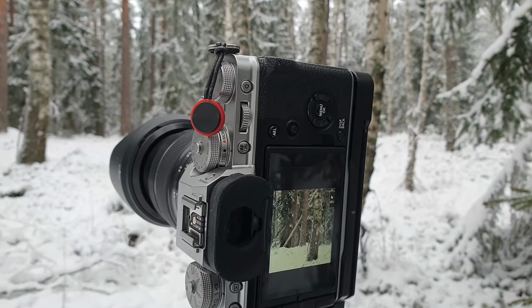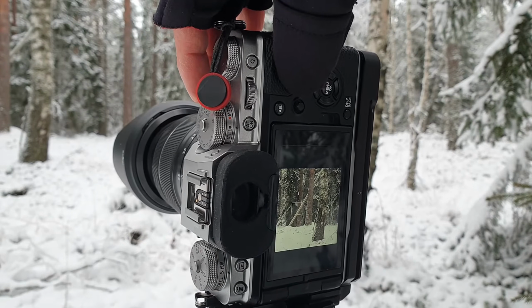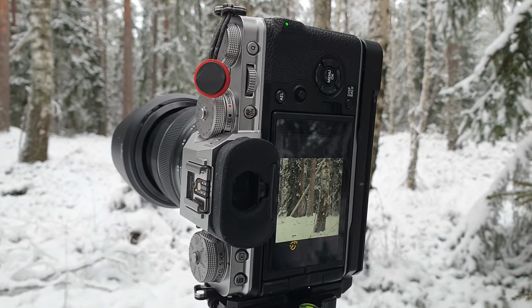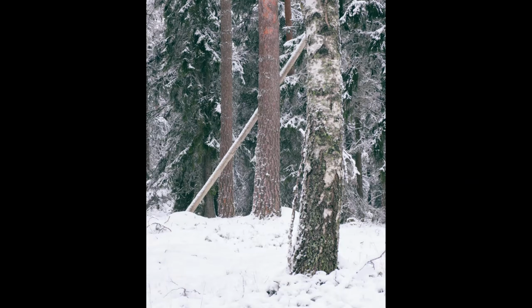So I put a 2-second timer and manual focus on the background trees. Actually in post I decided to change the crop to 5x4 instead of square.